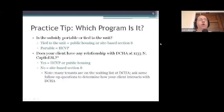Okay, so an important thing to note: if you have a housing choice voucher, you have a housing specialist assigned to you at DCHA headquarters at 1133 North Capitol. For public housing and HCVP both, you're going to DCHA for things like reasonable accommodation requests, for things like moving requests, and if your property manager isn't doing what they're supposed to be doing, going over their head happens at DCHA.